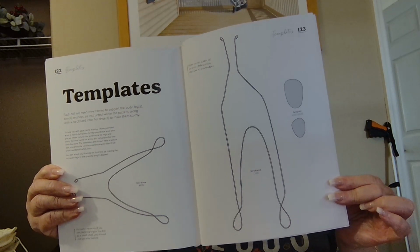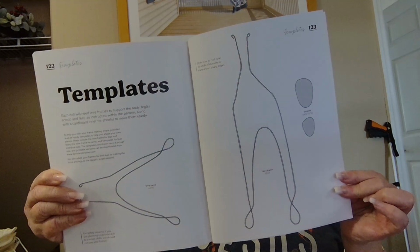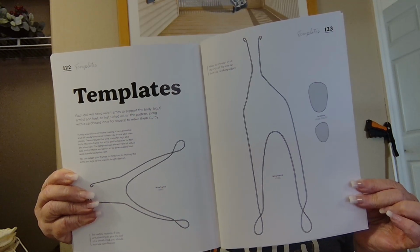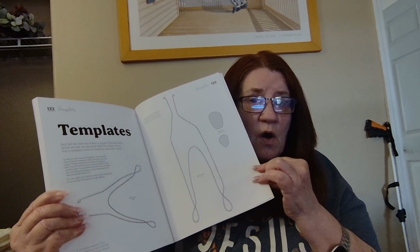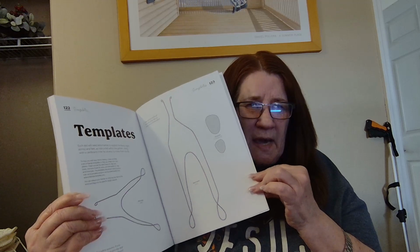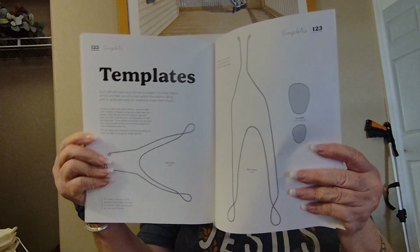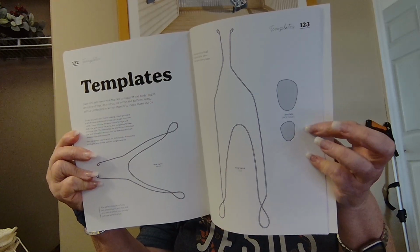Of course you would already have your wire ready and twisted. Now this is the template, so this gives you an idea of how tall your doll is going to be, and of course you can adjust it depending on the type of yarn, that kind of thing. But this is the general template, and the same way with these. These are for the bottom of the shoes if you wish for them to be really flat on the bottom so that maybe they can stand.